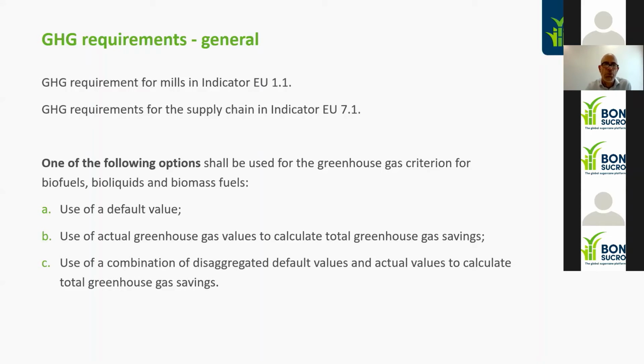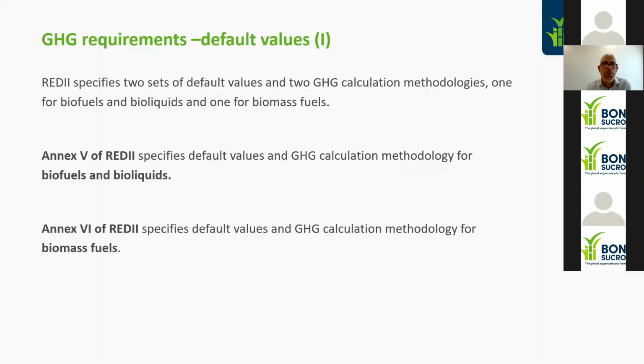I'm going to tell you a bit about that. First, on the issue of the changed default values. What is important to realize, first of all, is that in EU-RED 2, there are two sets of default values and also two greenhouse gas calculation methodologies. One of which is for biofuels and bioliquids, and one is for biomass fuels.